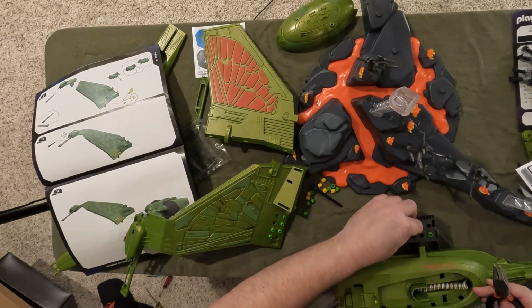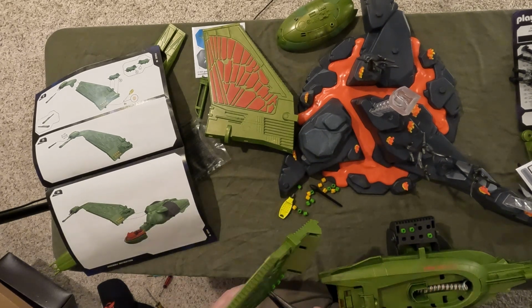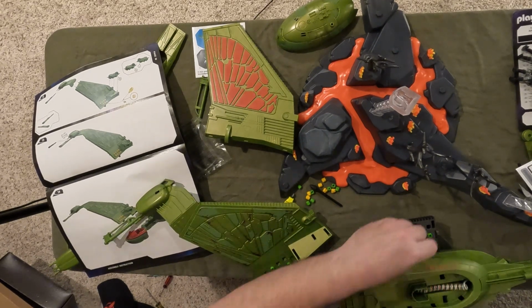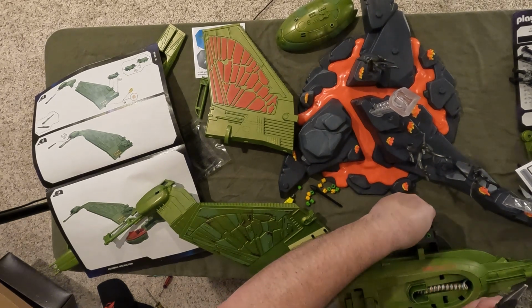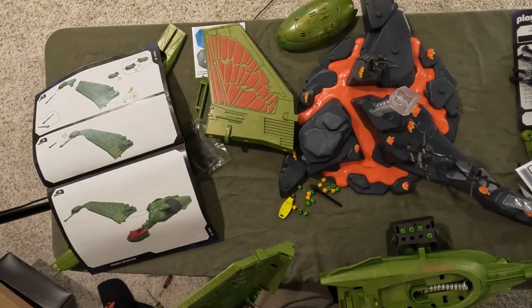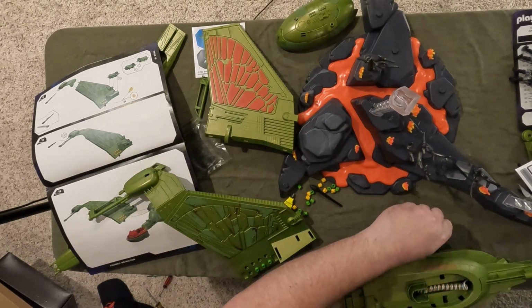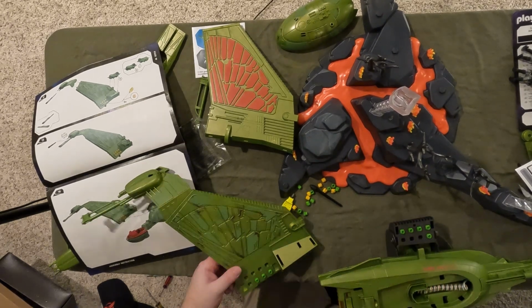I don't understand at all the thinking on this. I mean, I don't know who would have put this together at Playmobil and said, "Oh yeah, that's easy." Probably somebody that's done it 30 times. Oh yeah, no, we got it in there just fine. No problem. Wouldn't worry about a thing.